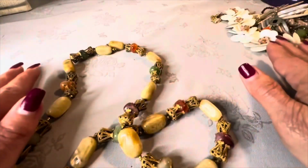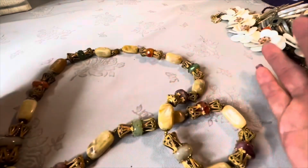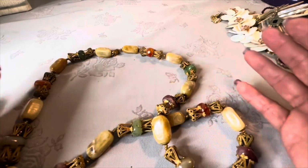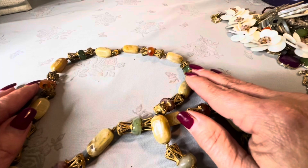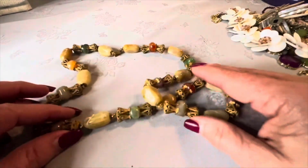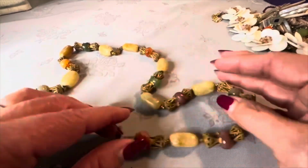I was headed back up to pay for my items, passed the jewelry again, noticed this necklace from a distance, went over, took a closer look, and I thought, you know, that is just really pretty, and I knew it was vintage. So I went ahead and picked it up, and when I got up to the counter to pay, that's when I just so happened to glance down and notice that it was a Haskell.